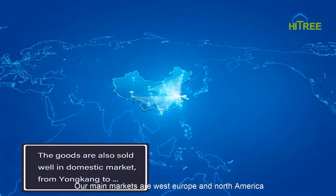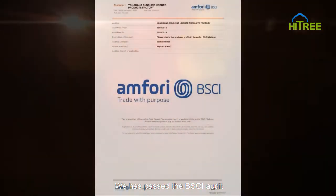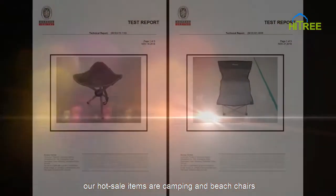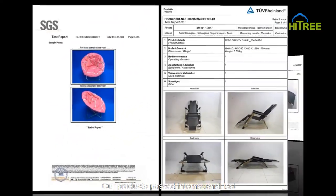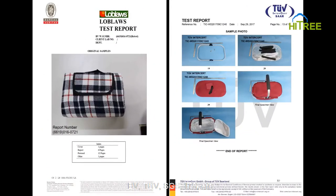Our main markets are West Europe and North America. We have passed the BSCI audit, WCA audit, and Coca-Cola audit. Our hot sale items are camping and beach chairs, tables and beds, trolleys and baskets. Our products passed international tests, DV, TUV, SGS, ITS, etc.